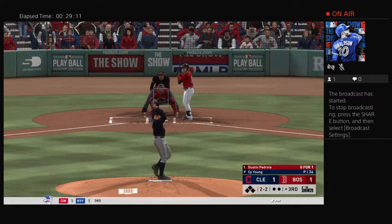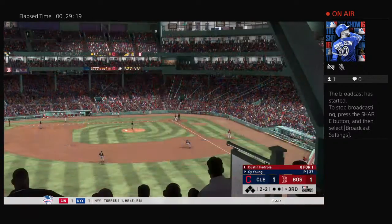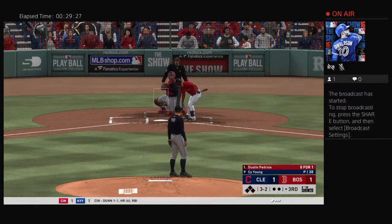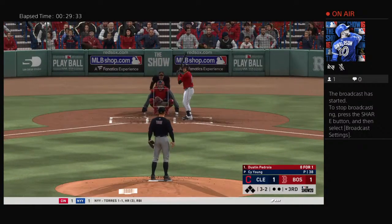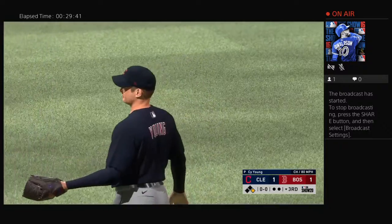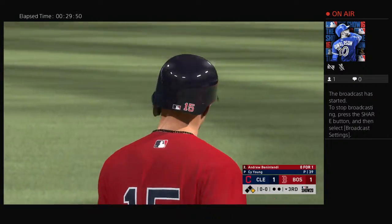Trying to send him packing for the second time. And he misses with that one down and in. It's a full count now, 3-2. And good patience exercised as he works out the walk to lead off the home half of the third. And don't forget, he lost his last time out, so he wants to get off on the right foot here. The last thing he wanted was to walk the leadoff man.